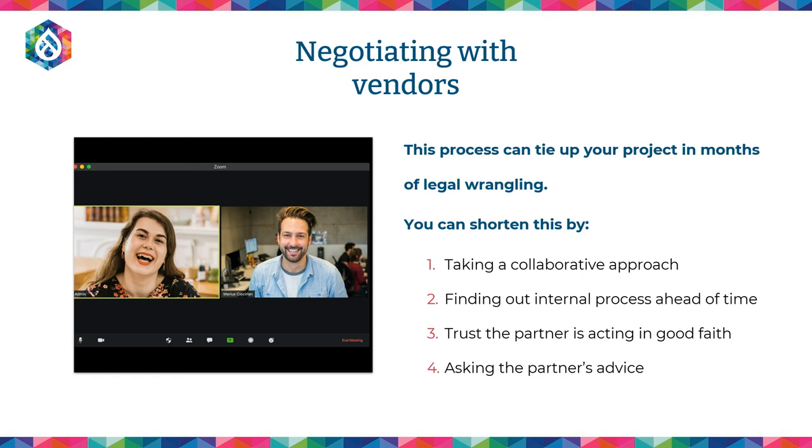As a vendor, I have a funny story for you. Recently, we won a Drupal RFP, and of course, the client wanted to get started right away. We started negotiating the contract, and one of the first terms we noticed in the legal contract was no open source software. So that kind of put a quick stop to the project.